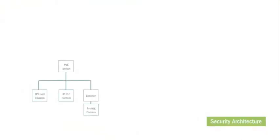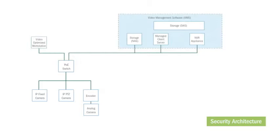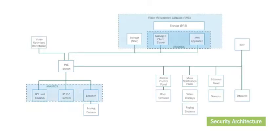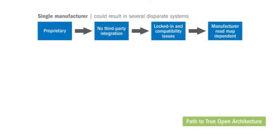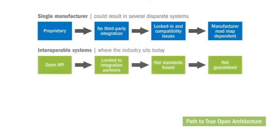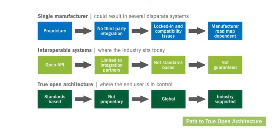To leverage a common platform, the various subsystems of security should be IP addressable and adopt an open architecture approach. This can be achieved through a 3-step migration path that includes moving from a proprietary methodology with no third-party integration to interoperable systems with APIs that are not standards compliant and have limited integration partners, to ultimately move to a true open architecture, which is standards-based, non-proprietary, and industry-supported.